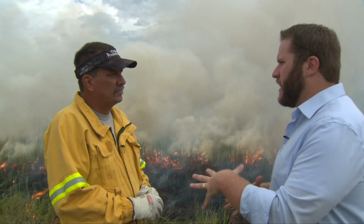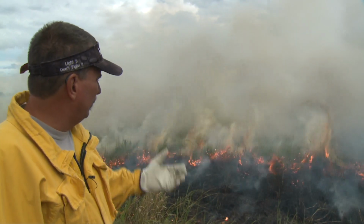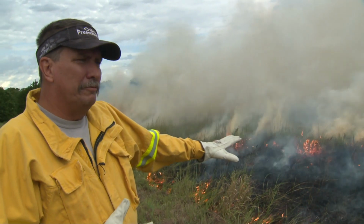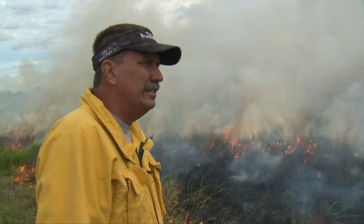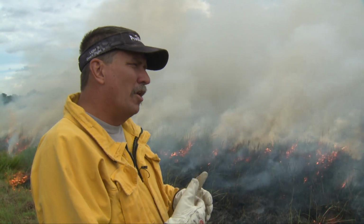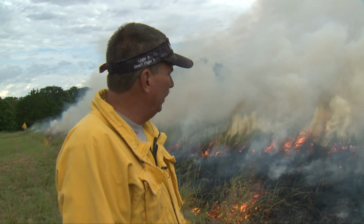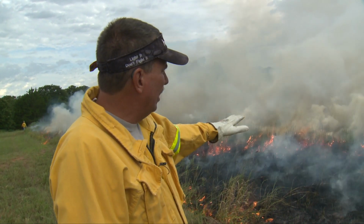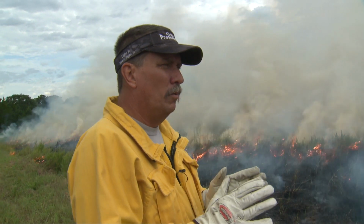Is it easier to manage this time of year? It is. As you can see, the fire's not moving real fast. We just lit that a little bit ago, and it's only traveled about 15 feet. Whereas if this would have been March or April, it would already have been 100 yards down the way real quick.